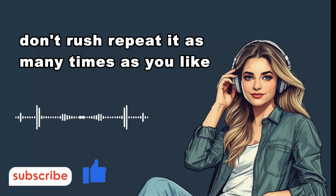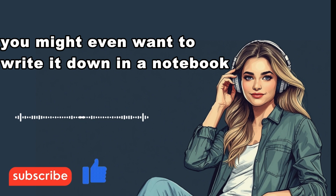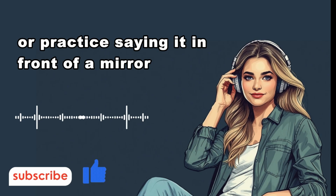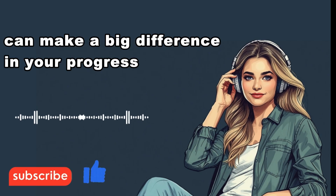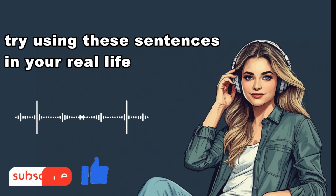Repeat it as many times as you like until you feel comfortable with it. You might even want to write it down in a notebook or practice saying it in front of a mirror. These small habits can make a big difference in your progress. And most importantly, try using these sentences in your real life.